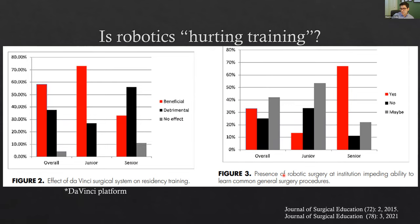And this is basically the same question as the last graph. The presence of the robotic surgery, is it hurting? Is it interfering, impeding your ability to learn the common general surgeries, right? General procedures. Look at the senior residents: yes, more than 60%. The junior guys, maybe more than 50%.